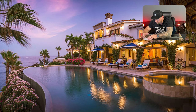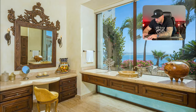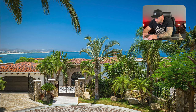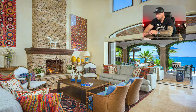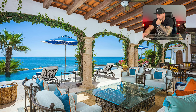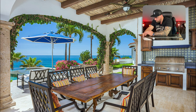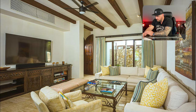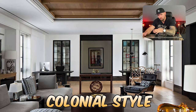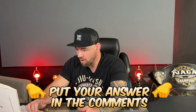Of course, we're gonna have an ocean view, five beds, six full baths, one half bath, two car garage. Looks beautiful, and I love this style. When you think about a Mexican villa, I mean, this is gorgeous. Look at that chandelier, big, open floor plan, very colonial. I'm curious too, as to what you guys like. Do you guys prefer the modern style, the colonial style, the boho chic style? Let me know in the comments what you guys like.